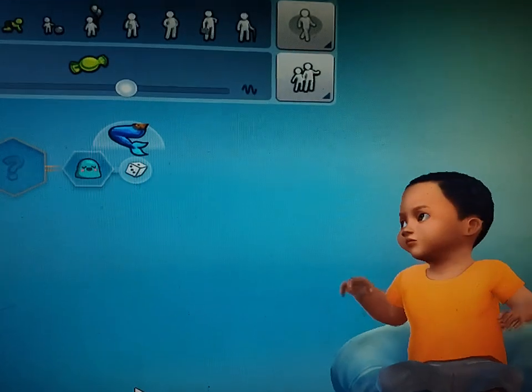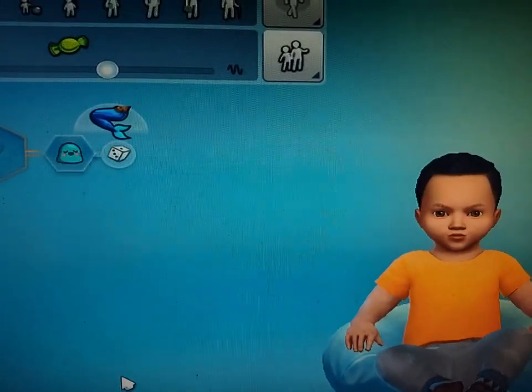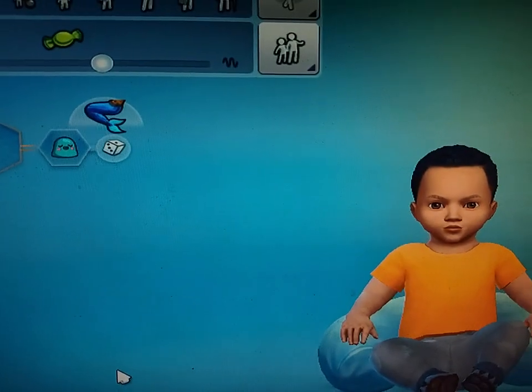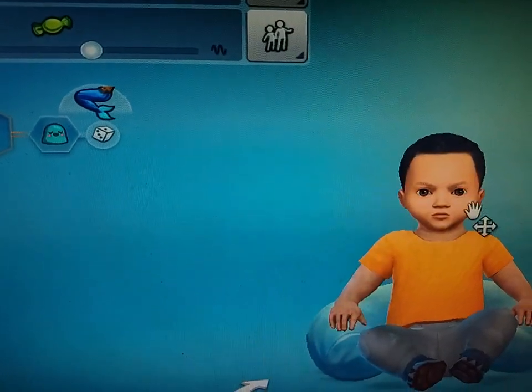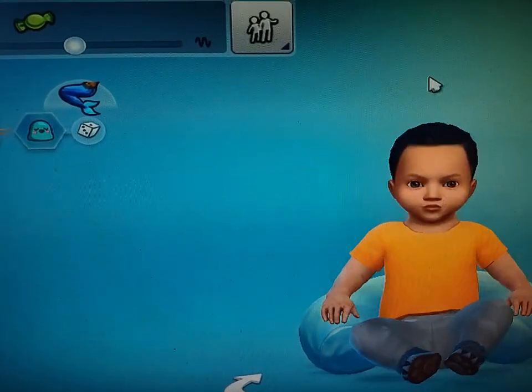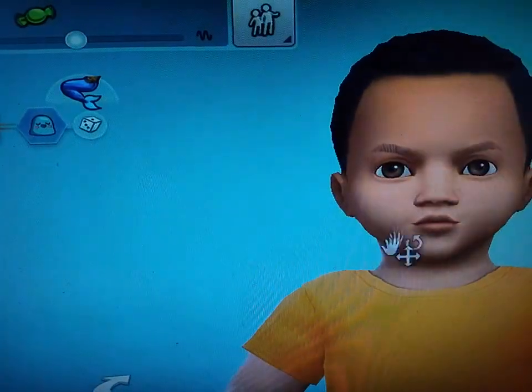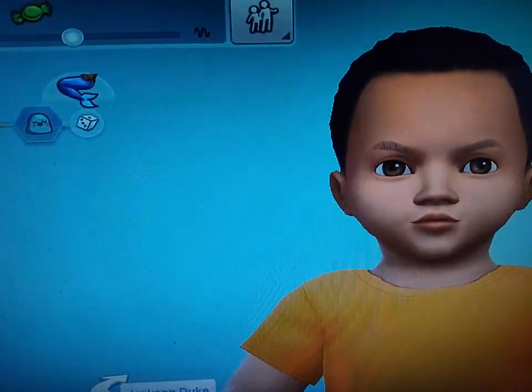Woohoo! The first baby she had after she became a mermaid, got pregnant after she became a mermaid, is a mermaid! Woohoo! Yay! So this is Dylan. He looks a little different than the rest of them. Let's see if he's got a shadow like his brother. No.